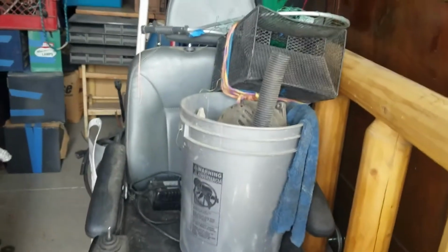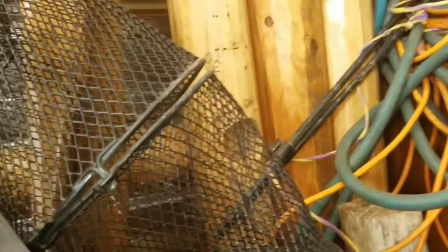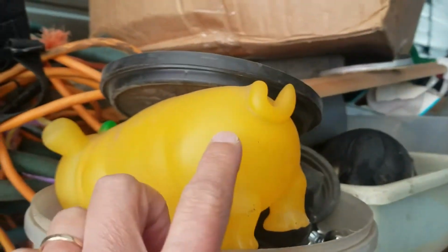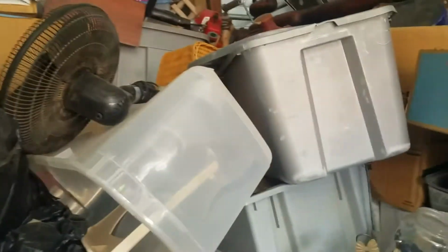We got this little riding electric seat thing, like for if you can't walk around that good. Mobility seat. A bunch of, well, here's a nice chandelier. You could probably sell that and get a little bit of money out of it at least. So yeah, we got that. There's some welding helmets. I just noticed up above you got a couple.